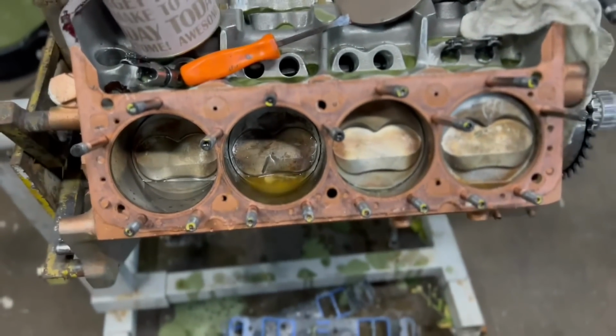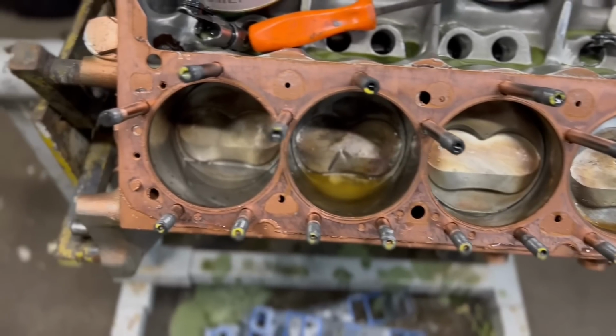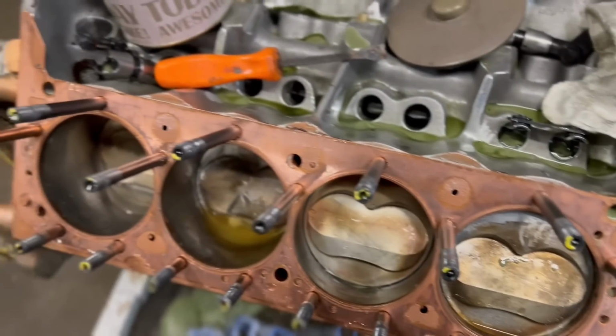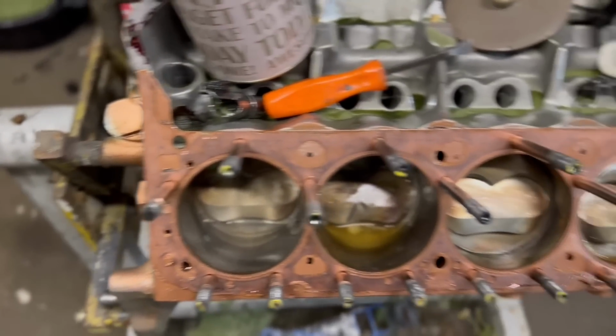Did that hurt anything? Probably not. The good thing is we didn't get any type of water leakage, from what it appears. So he's taking that one off, and then we'll roll this thing over and get the pistons out.